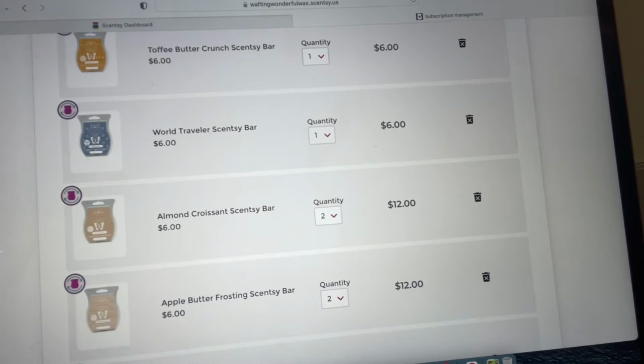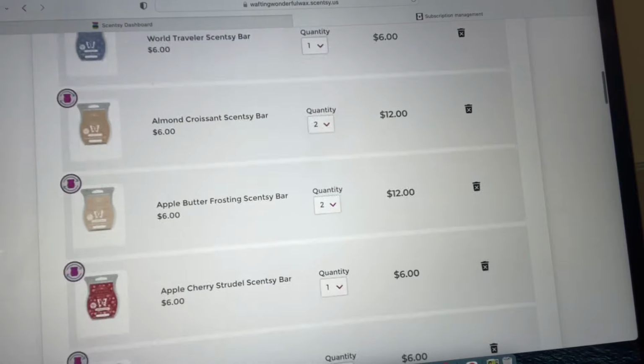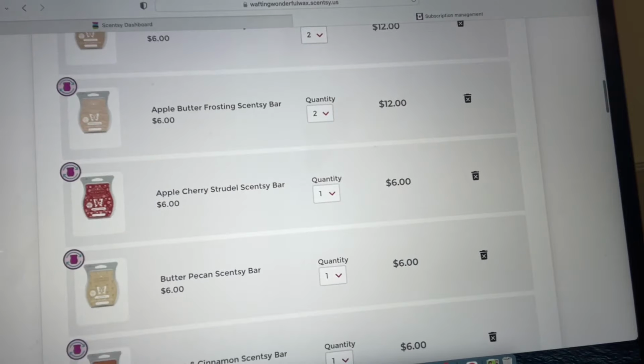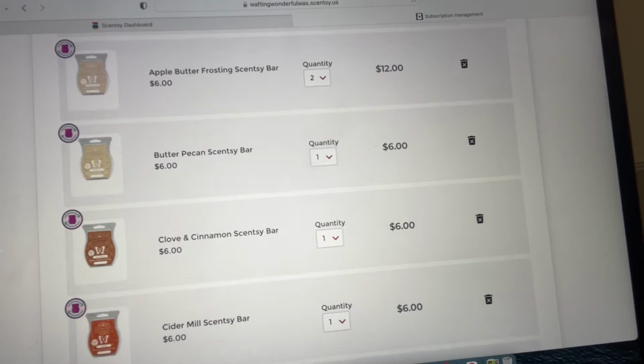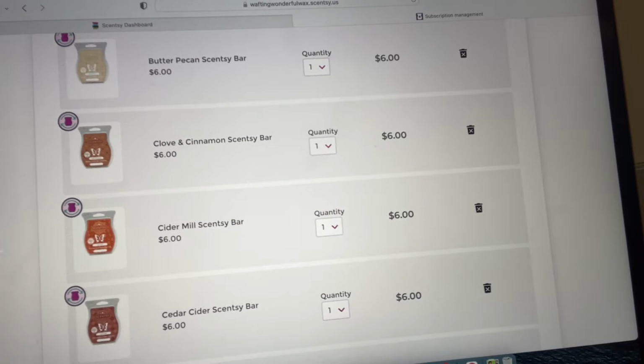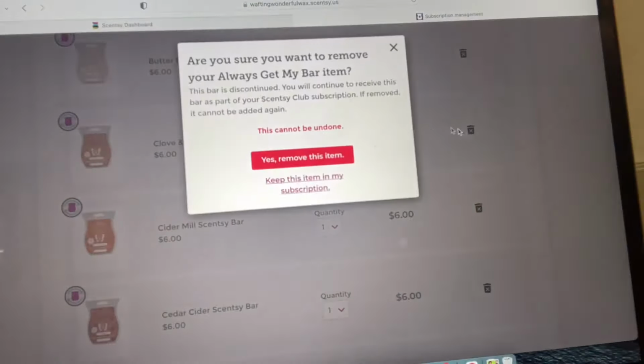Now here comes some of the really important saves. Almond Croissant and Apple Butter Frosting. I have two that come to me bi-monthly and they did not come back for this fall winter catalog 2022. So I am so glad that I'm going to have enough of each of those to happily melt. Now, one that surprised me that made the way back into the catalog is Apple Cherry Strudel. So I am comfortably going to take this guy out. Another one that did not make the cut back into the catalog was Butter Pecan. I don't know that I'll keep that forever, but I'm definitely going to keep it for now. Clove and Cinnamon found its way back into the catalog, so that one's going away.